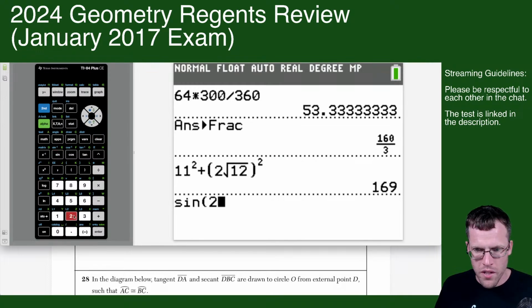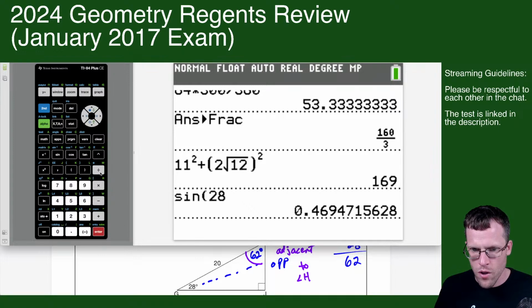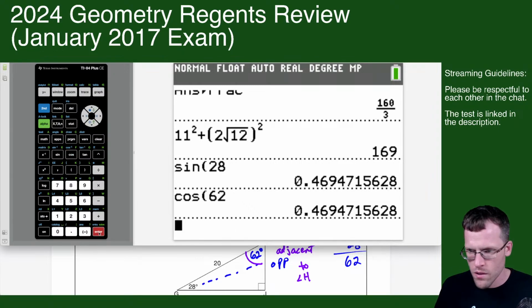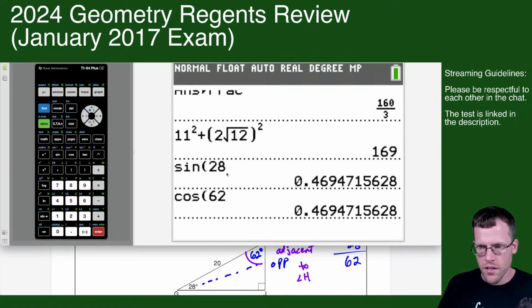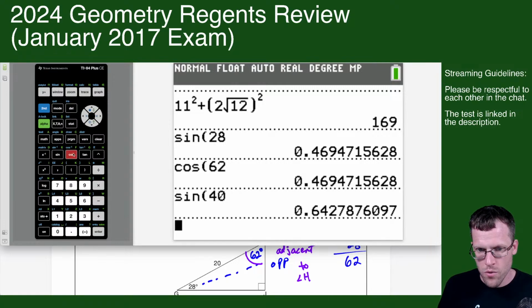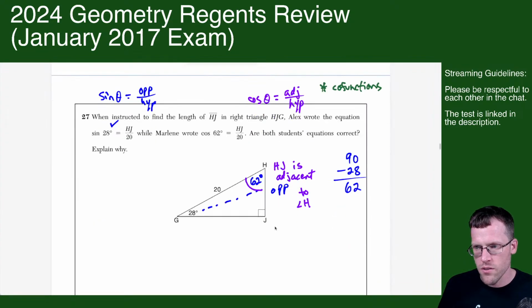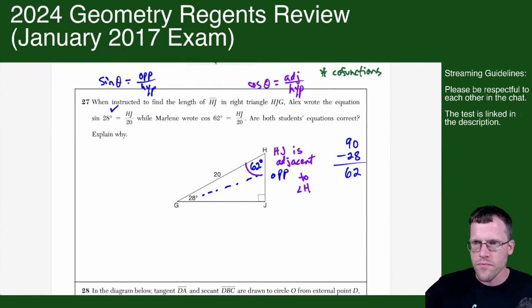So sine of 28, and then you do cosine of 62. Those are equal ratios because 28 and 62 are complementary. If I did sine of 40 and then cosine of 50, see how 40 plus 50 is 90? I get the same value. So that's what we mean by cofunctions. If you want to explain it that way, you can.